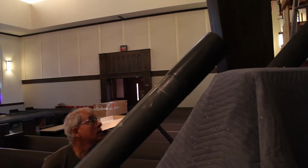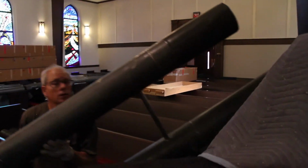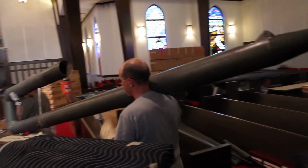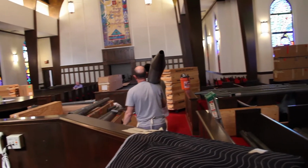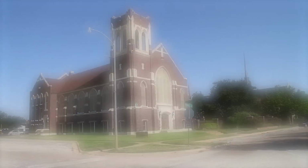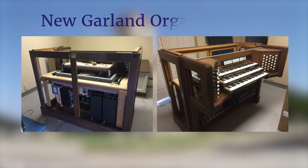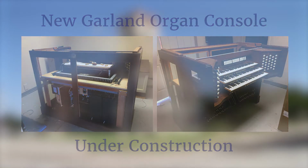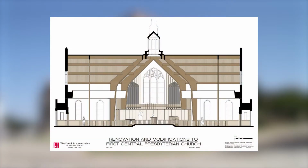Finally, our church will have an organ made specifically for our congregation and for our sanctuary, an organ that will carry on the long tradition of vibrant worship music at First Central and will serve our congregation for generations to come. This $800,000 Garland organ is a gift to First Central. Our responsibility now is to give the new organ a new home where it can be used to its fullest potential. Let's envision together what we can do with your help.